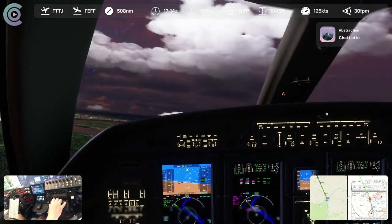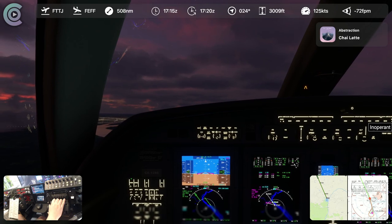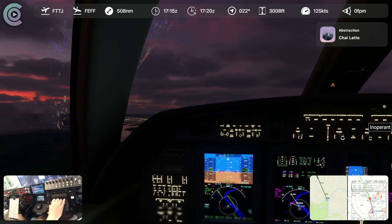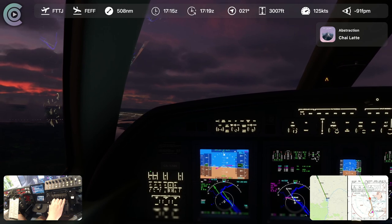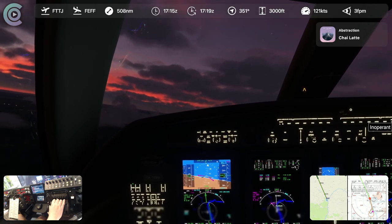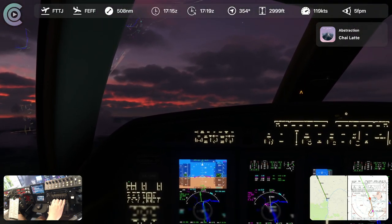See the runway over there. Localizer is armed. Let's hope it picks it up. We're just sort of at the outskirts of it. That's exactly what I was hoping for. Perfect. My approach checklist is complete. Yep, we're all good.